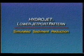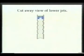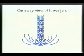Here we demonstrate the water flow in the lower jet ports. The unique design creates turbulent action inside the Hydrojet tube. The result is counter-rotation of the water entering the tank. This helps clean sediment from the entire tank bottom.